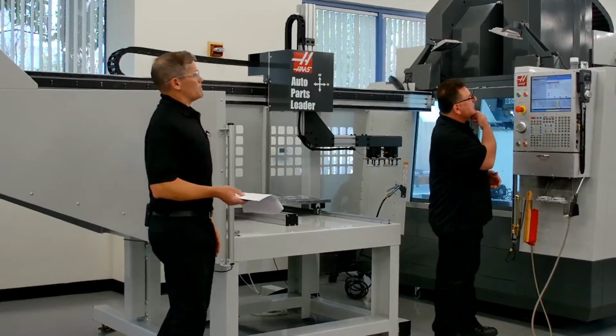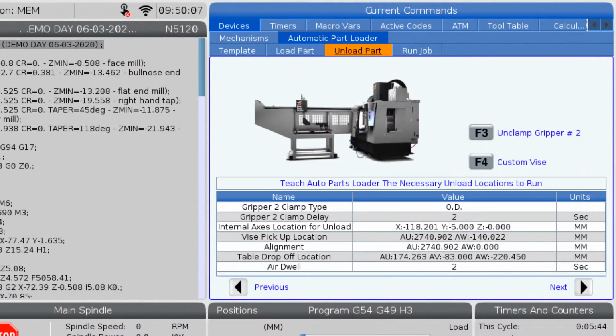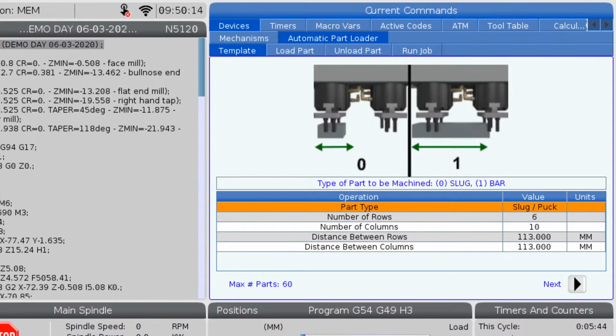Okay, so now the control. It's pretty much the same as the lathe APL, which consists of 4 templates or 4 tabs. The first one is where you define the template, and you define the gripping style, if you're going to hold your part from the outside or from the inside. So you're basically just answering questions like you would on a form.